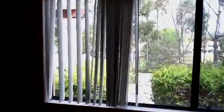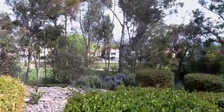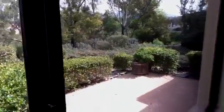Master bedroom. It's quite large. Could easily handle a California king size bed. Three door closet with built-ins. Fantastic view. Master bathroom.